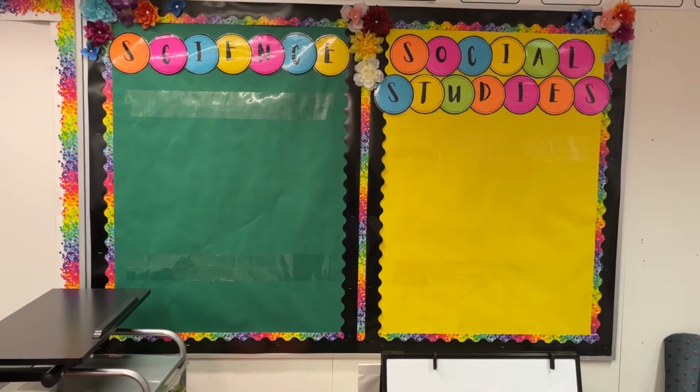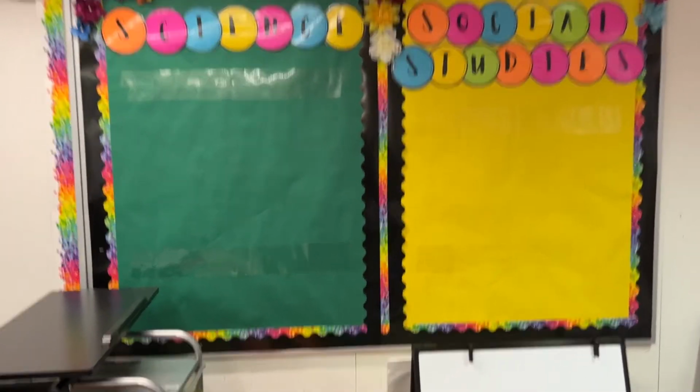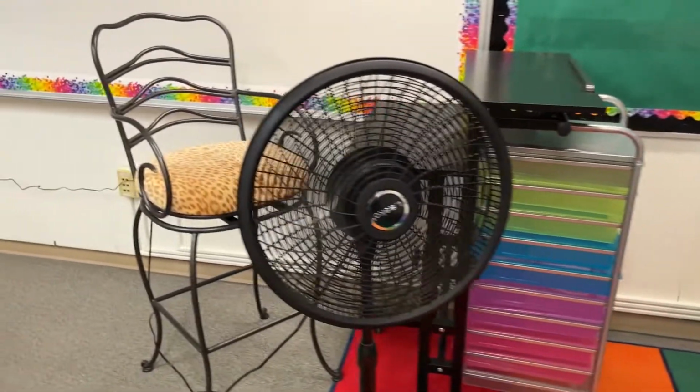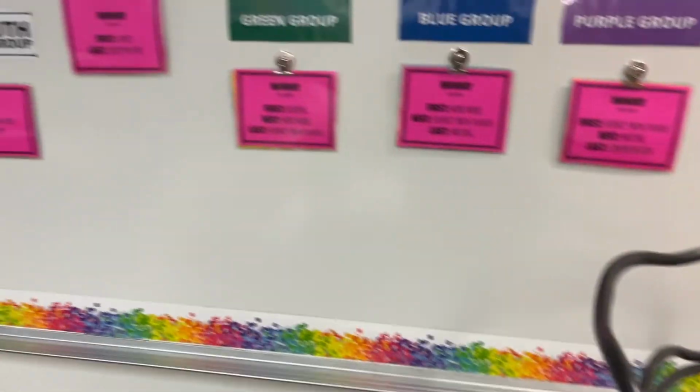Here are my science and social studies anchor chart boards. Oh, that's what these are called. Anchor chart paper. I knew that. Okay, I've got my rolling cart, my fan because it's super hot, my awesome chair, and desk.